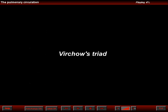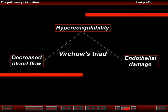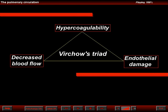In order to remember the mechanisms for thrombosis, we must remember Virchow's triad. Firstly, hypercoagulability, which is either the result of thrombogenic factors or a decrease in the naturally occurring thrombolytic factors or anticoagulant factors in the blood. Secondly, decreased blood flow, that is stasis. And finally, damage to the intima.